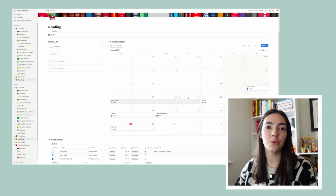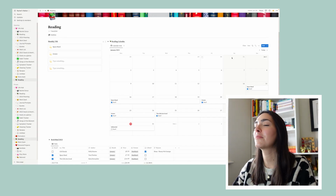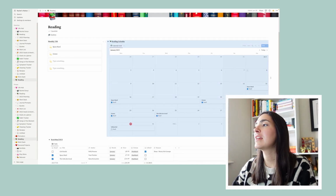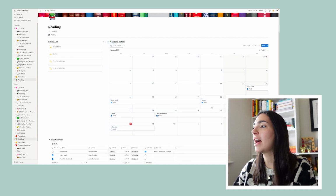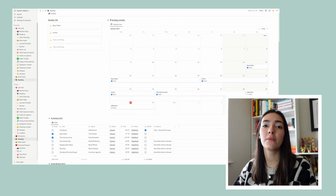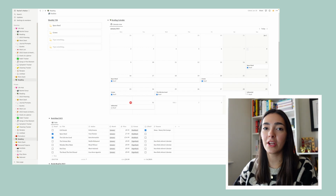So it's all accurate, and then I can just flick back and forth depending on the months and see how long it took me to read each book and when I started books and exact dates, which is always lovely. So that's how I use my reading calendar. It's literally just a visual representation of when I wish to start and when I wish to finish books.